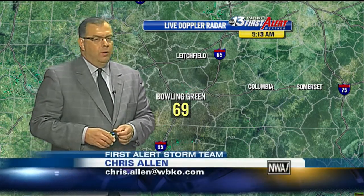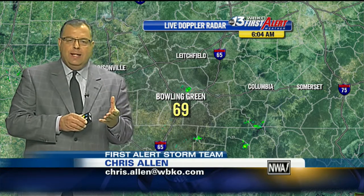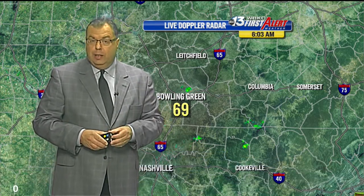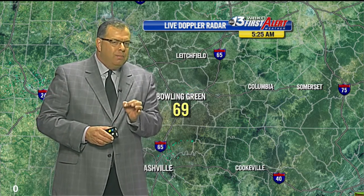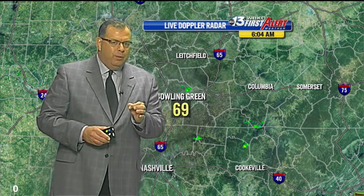Well, it looks like we're going to see a little bit more of what we saw yesterday across southern Kentucky, and that is a mix of sun and clouds, occasionally maybe even an isolated shower or two popping up, and a little bit more humidity and maybe just a little bit more heat coming in day by day as we go through the rest of the work week.